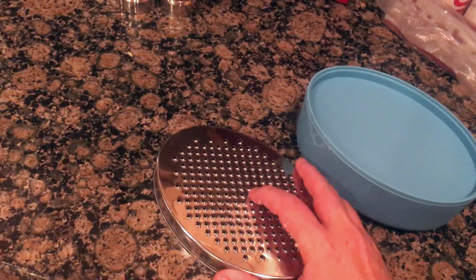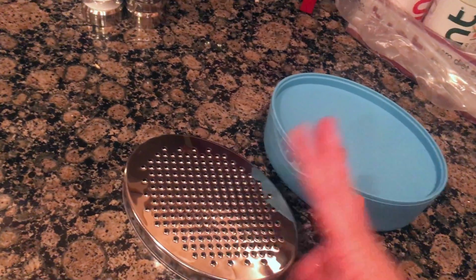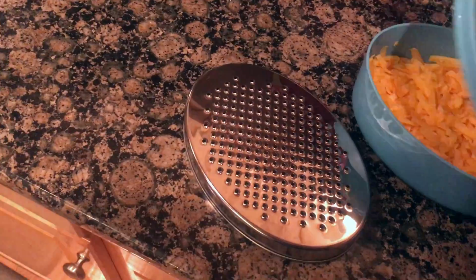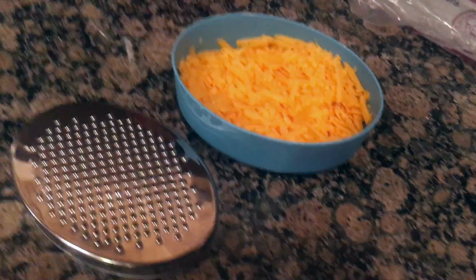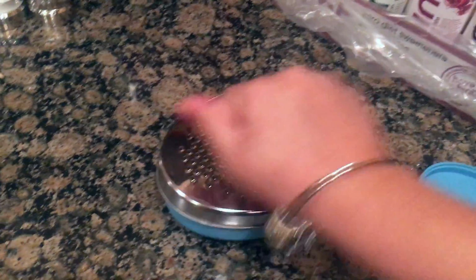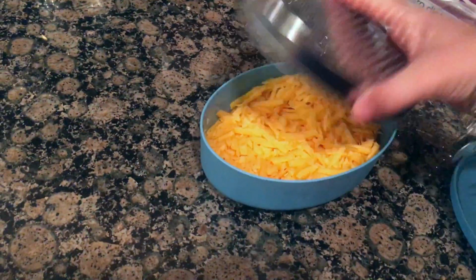I'm sorry I can't show you that. For some reason I can't find it at the moment. But I love it because you grate your cheese right into it. You put this right on top. It actually works very well. Grate, grate, grate, grate, grate. It goes really fast.